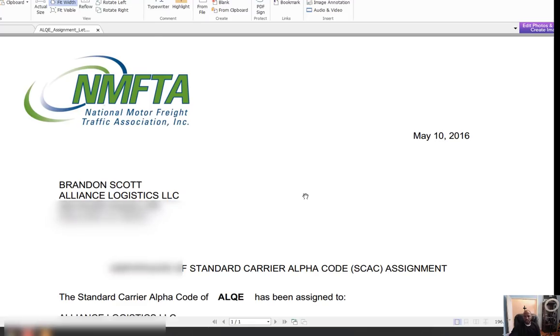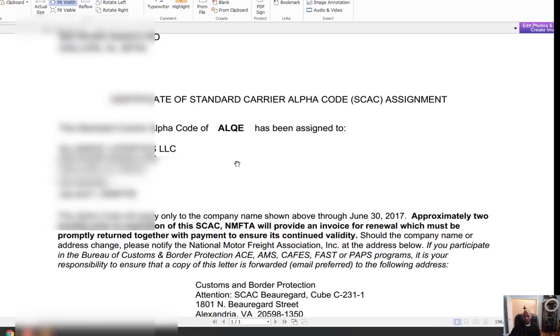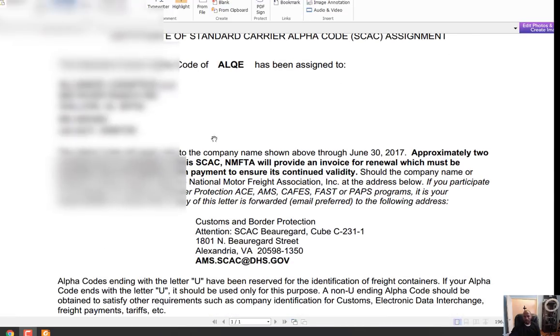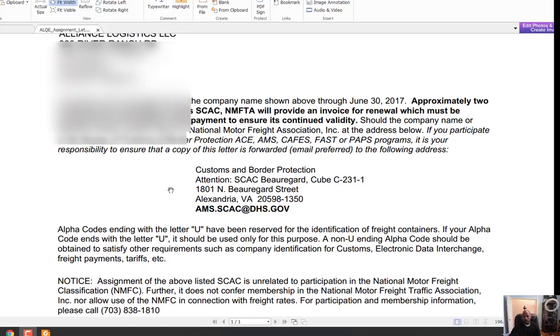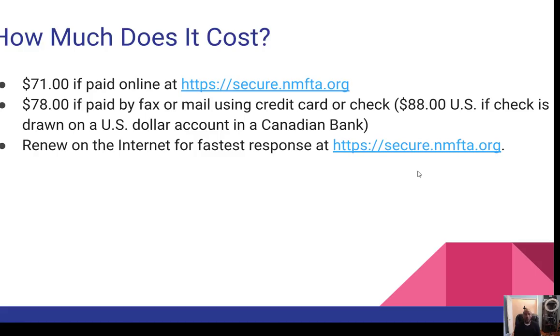Once your payment is made, they'll send you out something that looks like this. This is from the NMFTA, the National Motor Freight Traffic Association. They're going to give you a Standard Carrier Alpha Code assignment, and they'll assign you your code, and here's your information, your paperwork to prove that you have a valid SCAC code. So it's that simple. So how much is it going to cost?